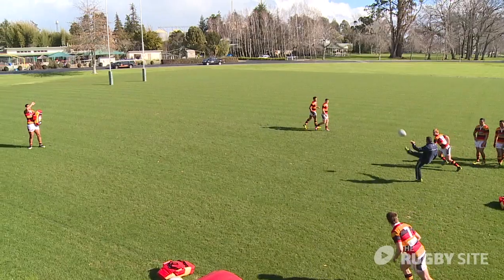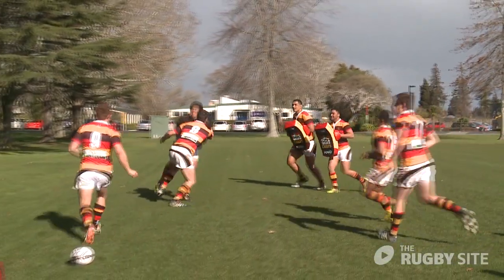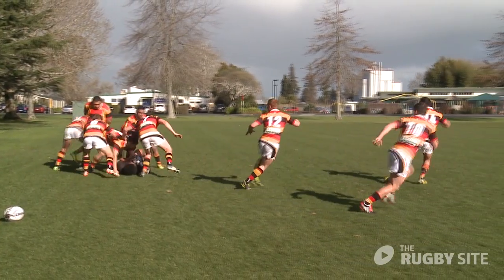And secondly, we're going to look at some high ball work, because a big part of rugby is contesting high ball, whether you're receiving it or whether you're kicking it and chasing it. So we're going to look at some good technique in terms of catching the high ball, both as a receiver and a chaser, and how we can use that ball effectively once we've won it.